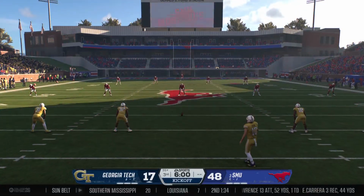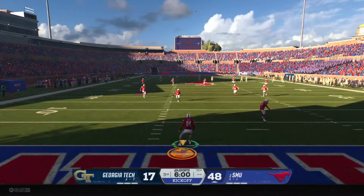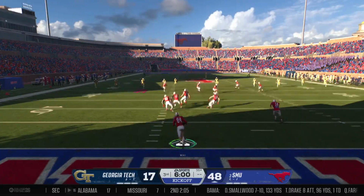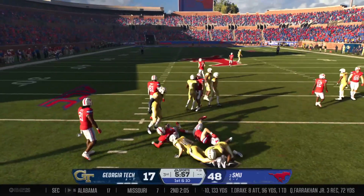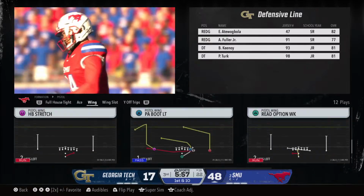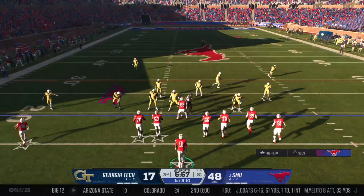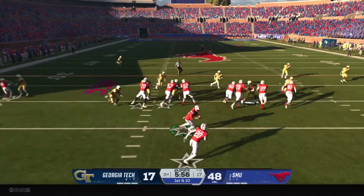The Yellow Jackets will kick it off to start the 2nd half. 48, Georgia Tech, 17. He'll bring it back from inside his 5. Really disciplined job by the coverage unit to get down there and make the stop at the 19. So they start this drive from inside their own 20 at the 19-yard line.